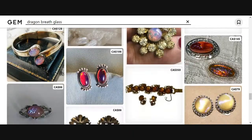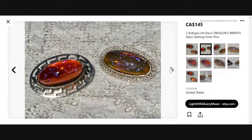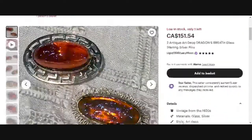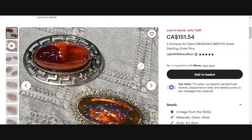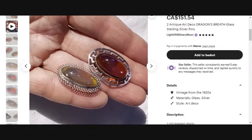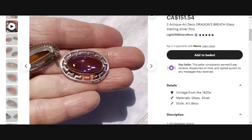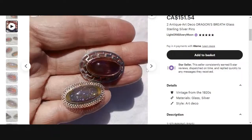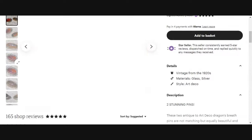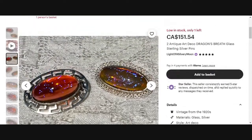I'm going to click on this link next. Two brooches for the price of one, or really the price of two, just listed as one listing. I'm going to click in to Etsy. We can see, I'm going to play her video and hopefully it shows the breath. Typically, these lighter peachy ones are known to be a little bit earlier, so very turn of the century, whereas these are just a little bit later. Beautiful brooches, both side by side. Again, you can see that almost electric breath in them. If you're interested, this seller's name is Light of a Silvery Moon.